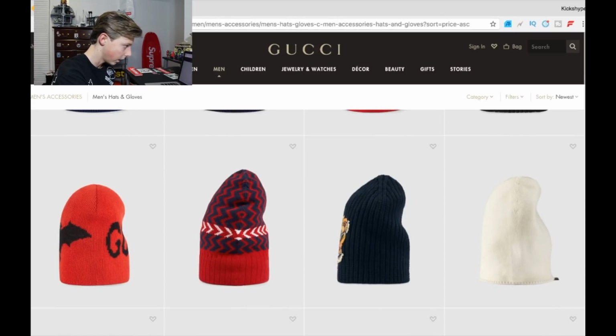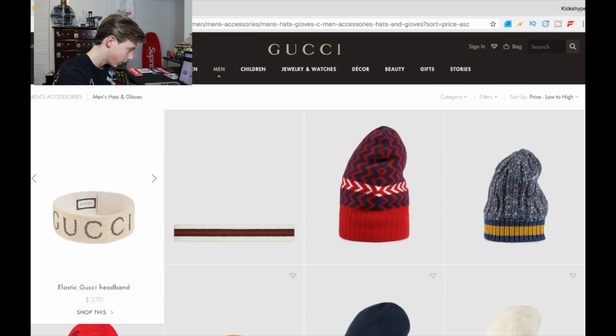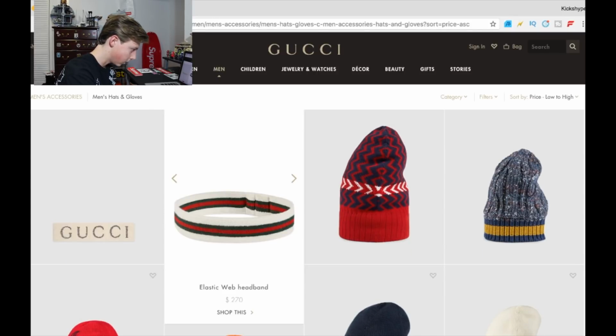Let's see what they got for low to high. Okay, Gucci headbands. I believe these are headbands. If there were anything else, I'd be confused, because we're in that sort of section. So 270 for an elastic Gucci headband, and then 270 for an elastic web headband.